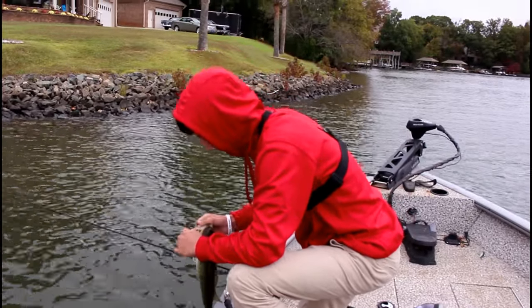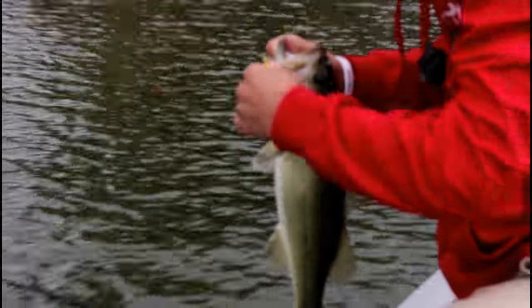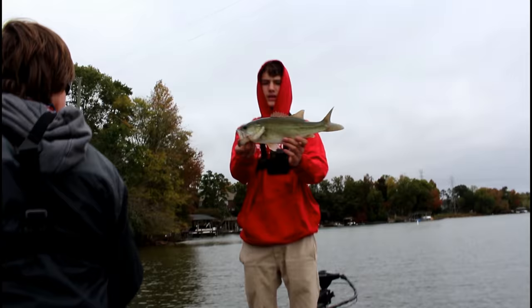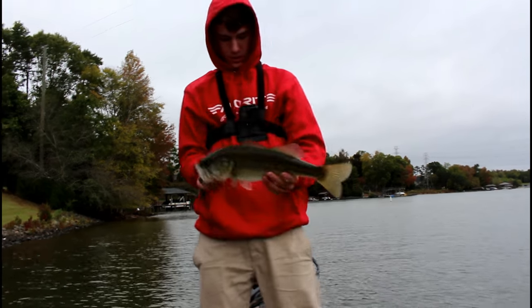The water's so warm. Nice. Just sideswiped it. My hand's so cold I can't even get it. So, pound and a half, maybe two. Boom.